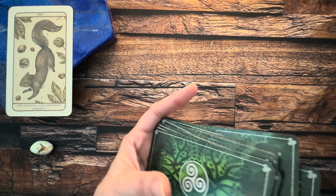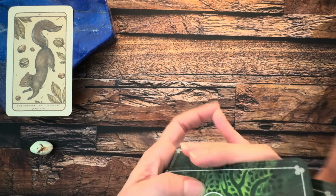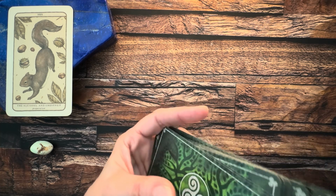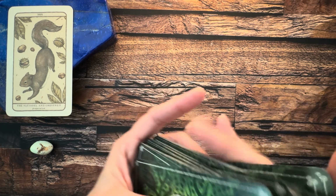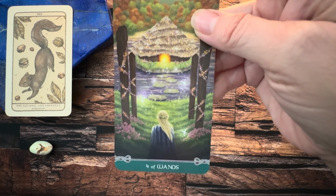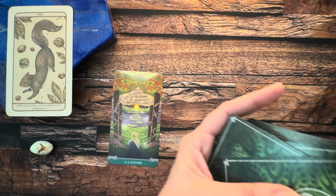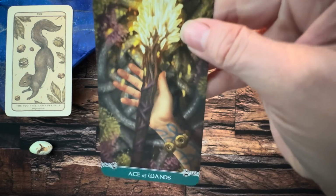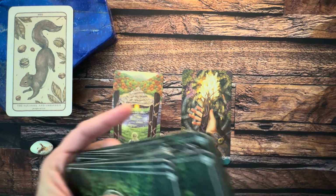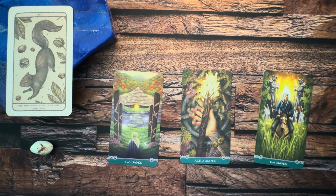They're not exclusive. How can reading number 2 be playful, light, joyful, and also get everything done that they need and want to? All right, we have the 4 of Wands, the Ace of Wands, and the Six of Wands. Wow, so many wands.